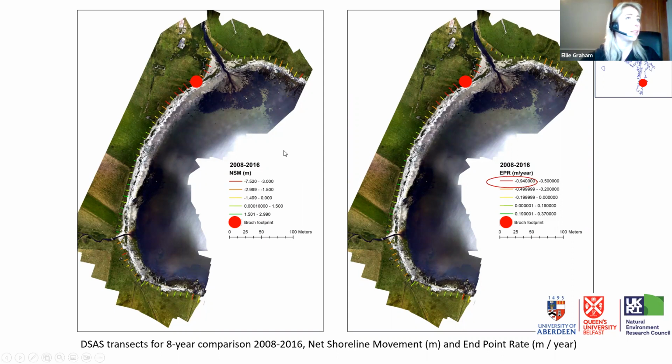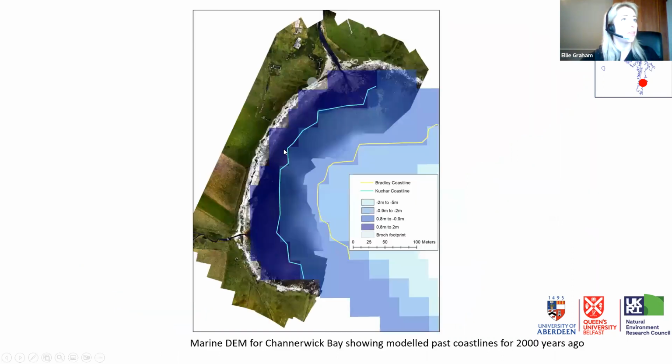So if we look back at the sea level rise models that we were looking at to begin with, those place sea level between 1.2 and 2.9 metres lower 2,000 years ago. So you can see that here plotted on a modern marine digital elevation model. So that locates the coastline between 55 metres and 120 metres offshore of where it is now. So there would have been a lot of land, according to those models, in front of the Broch before they had to worry about erosion.